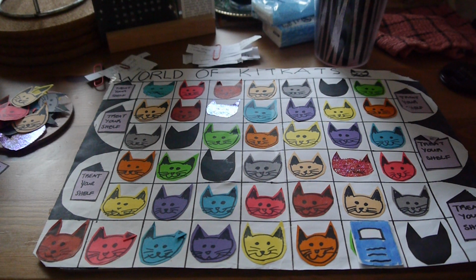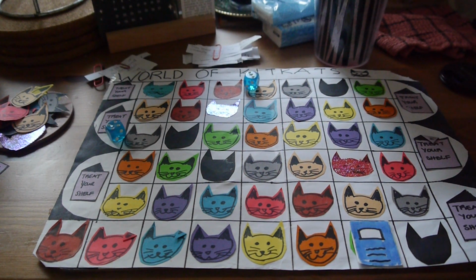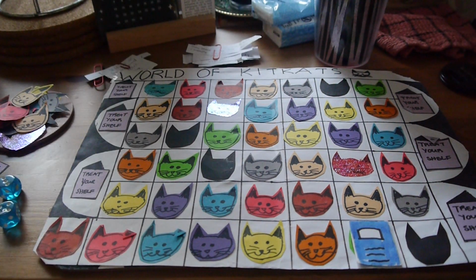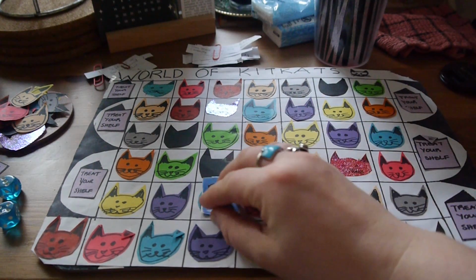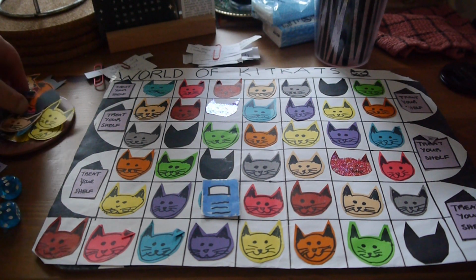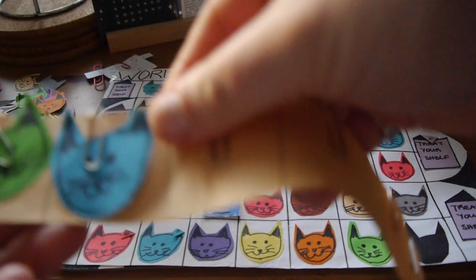Okay, rolling for our second one now. We have got a 4 and a 3. 7 again. 1, 2, 3, 4, 5, 6, 7. We've got a blue cat. So a blue cat from the pile is going to go onto the TBR prompt board, like so, for our second prompt.